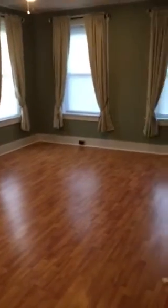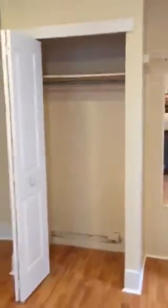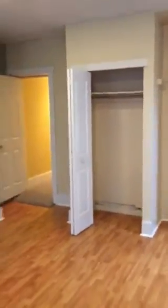So the master bedroom measures about the same size as the living room. Hardwood floors. All the curtains come with. Ceiling fan. Everything operational. 2 pretty decent sized closets. Gives you a chance to see. They're both the same. A his and hers model, or a hers and hers, or a his and his. Again, curtains come with. Everything's provided.